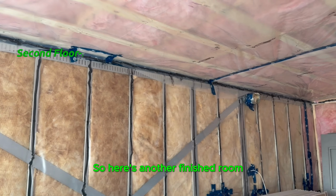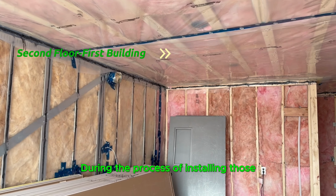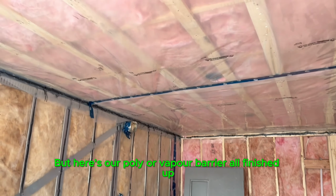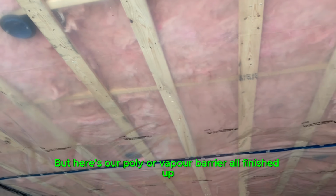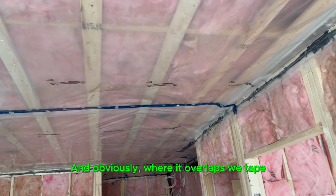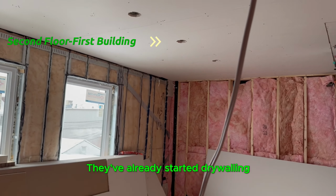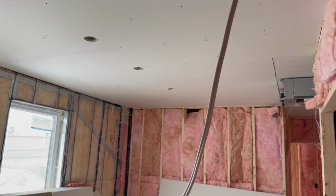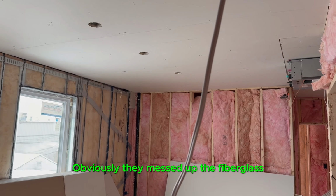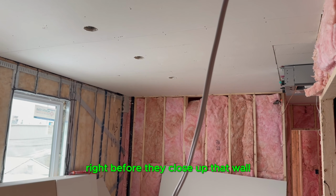So here's another finished room. They're actually just putting those fire rated doors. They're in the process of installing those. But here's that poly or vapor barrier all finished up. And obviously where it overlaps, we tape. And here's that 2nd floor. They've already started drywalling. You can see there they've cut the holes for the light fixtures. Obviously they messed up the fiberglass, but that's gonna happen as they're working. They'll be fixing it right before they close out that wall.